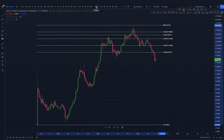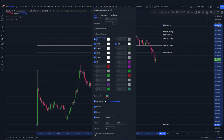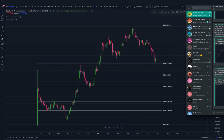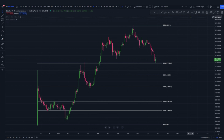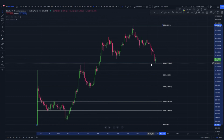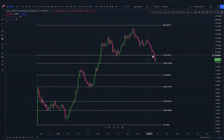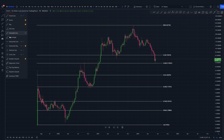Just want to bring this for you, and we would like to figure out why we retraced. I'm just going to close the Telegram channel. 0.382 was a logarithmic strong support, and we also added the 1.30. Just want to bring this at 67. We were feeling some support, and it didn't hold. And now we are down to the 0.382, and they took the liquidity, and we can see that there's some good support right there. It's not the strongest, in my opinion.